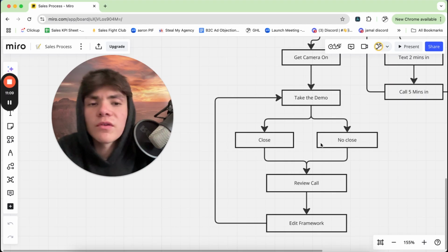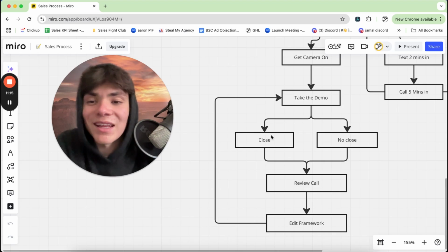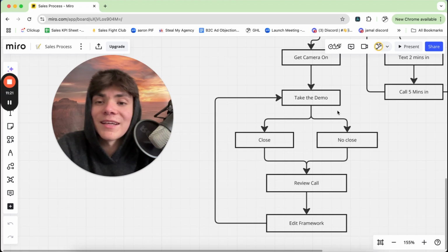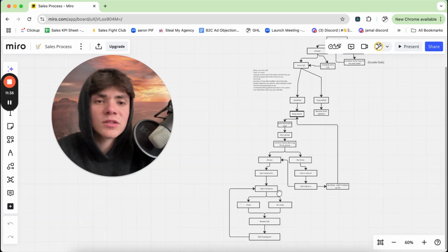Even if a lot of your first demos are no closes, you can make improvements by reviewing your calls and doing this. You're going to have to do this a lot in the beginning. And then even as you progress, this isn't something that stops. Like even to this day, I still go through my framework. I still review things. I still make changes as needed to further optimize and dial in my sales as they need to be dialed in.